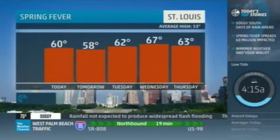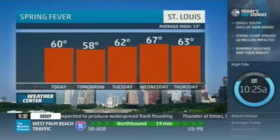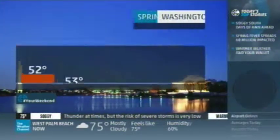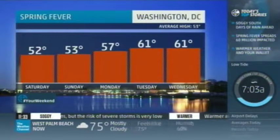How about St. Louis? Your average high is 53, but we're going to climb all the way to 67 degrees by Wednesday. That is incredible considering Winter Storm Thor brought snow to your region just a week ago.